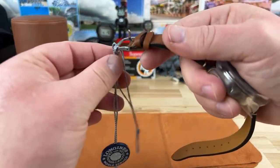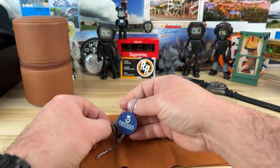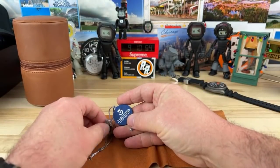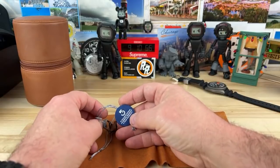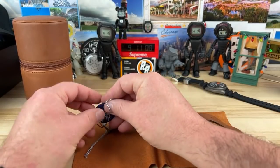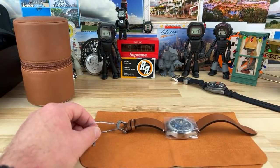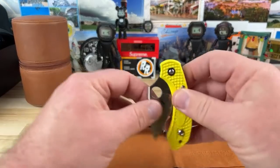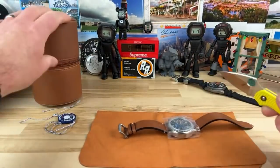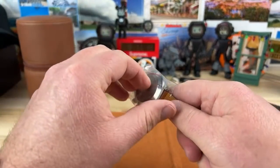Why'd they do that? It's kind of silly. What does that say? 5. It's got the silicone balance spring, magnetic resistant, 5-year warranty. That's pretty good warranty. Do I have something to cut this with? I don't feel like untying this. So I will just cut this, because I do not feel like untying it. All right, let's get this guy off.